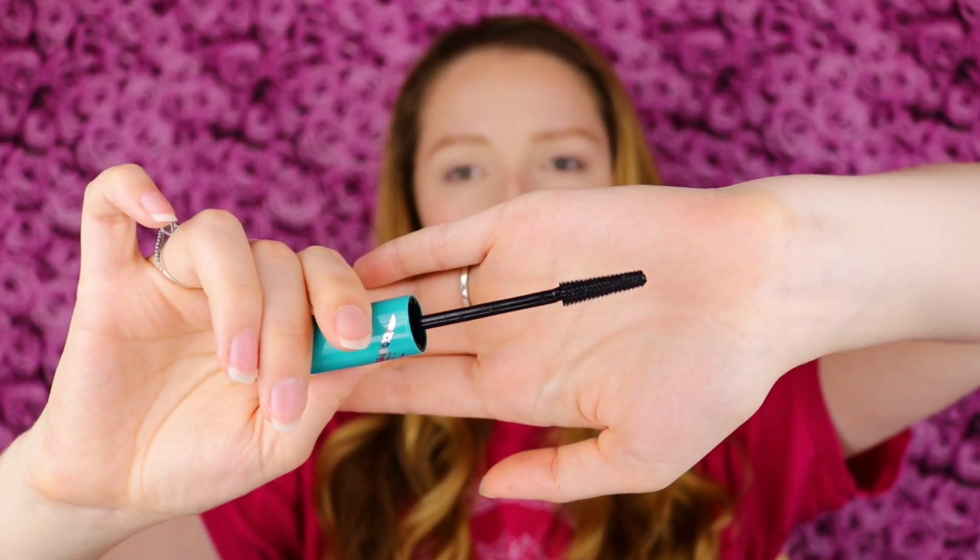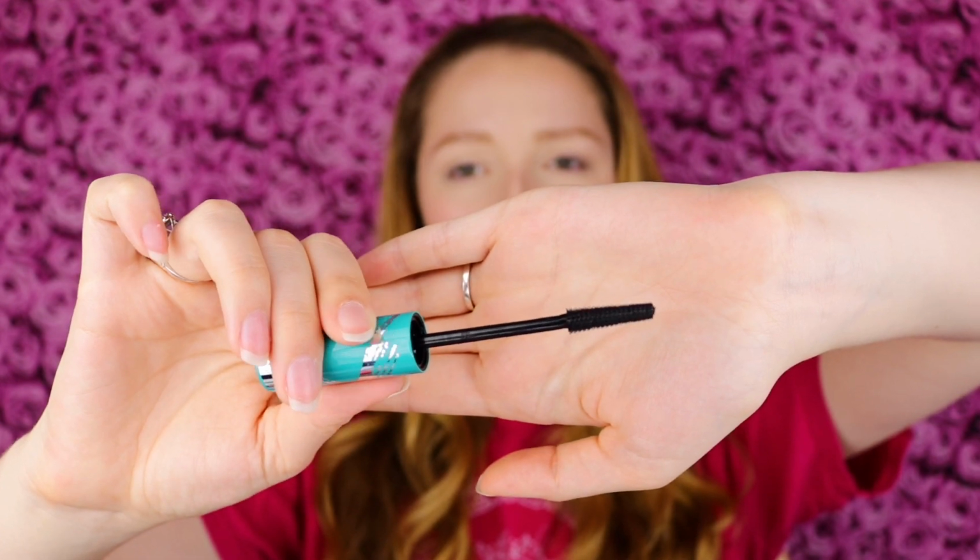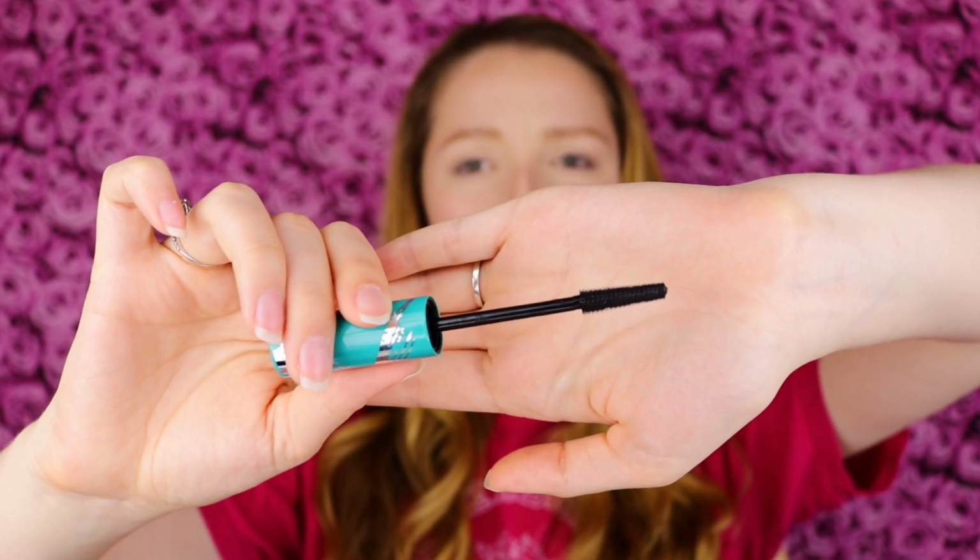Okay, so here is what the wand looks like. It's got kind of like a cone shape, but I like that it doesn't have those brush bristles. It more has like the stubby little plastic bristles, and those are the types of wands that I prefer. But I do not understand why this has so much weight in the handle here.